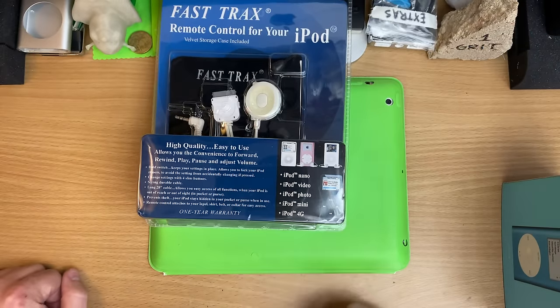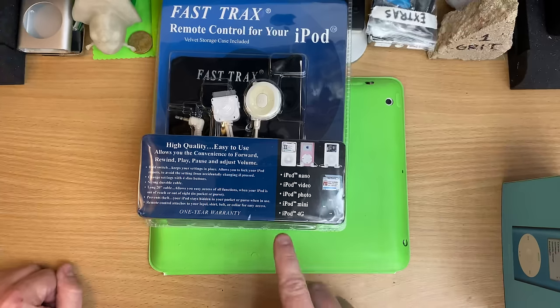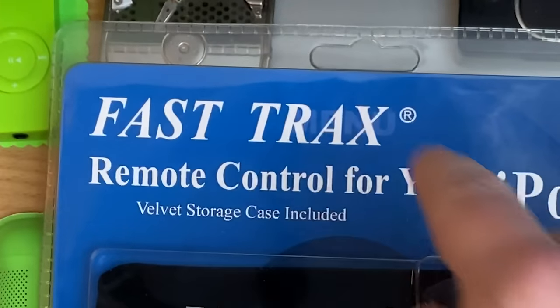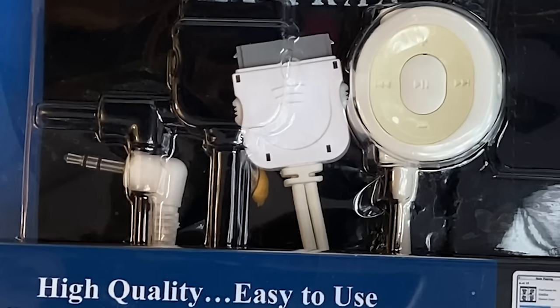Oh, look, it's what it's compatible with. iPod TM Nano. iPod TM Video. iPod TM Photo. iPod TM Mini. And the iPod TM 4G. And maybe you could look at this and go, well, it's just meant to be functional. It tells you exactly what it's doing. It says the name, it's catchy, and here's what it works with. Hey, as long as it works. Well, here's the thing. It doesn't work.